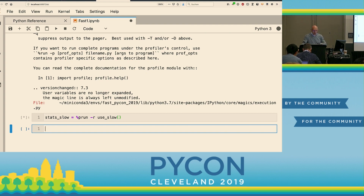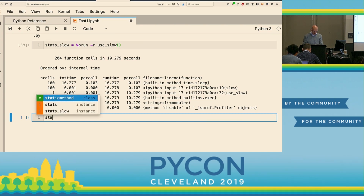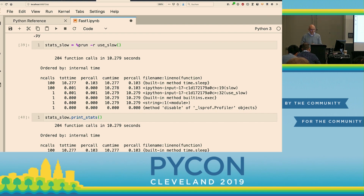And then once we have done this, we can look at this object. Since I didn't suppress the output, you still see the output, but now we have the stats slow object, which if I use it and say print stats as we did before, then you see this output. So you can now combine it with existing tools. If you have something there, then you can put it in, and it makes it easier to work with it.